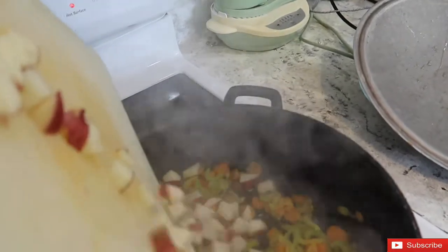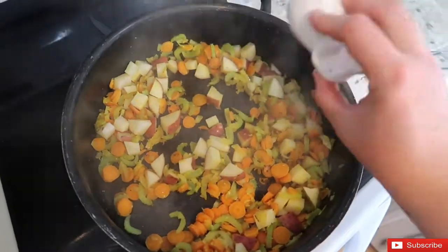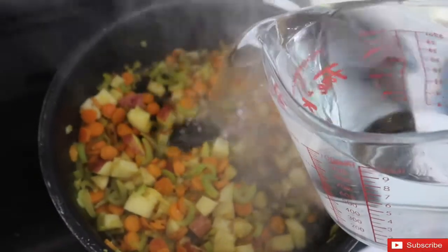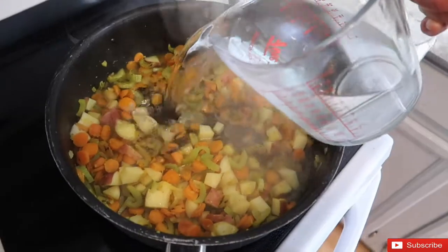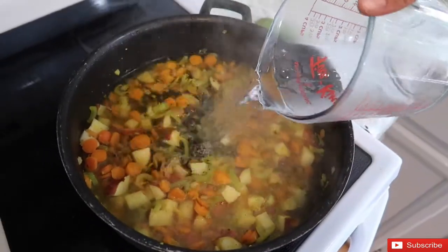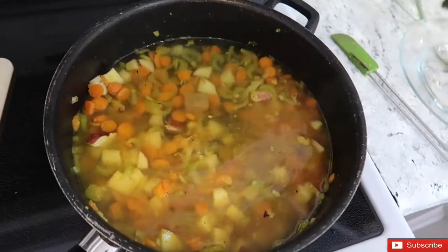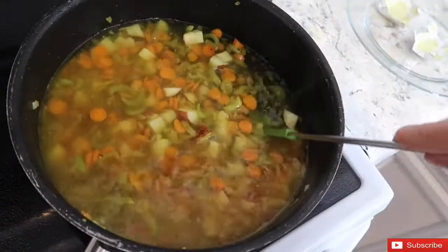I like to use red skin potatoes, and I leave the skins on. I'm going to add that as well as some salt and pepper into my pot, let that go for a little bit, and then I'm going to add in the water. So I added in 4 cups of water, and I'm going to put in 2 vegetable stock cubes.